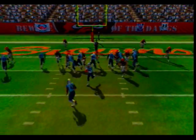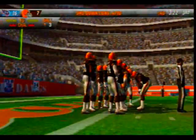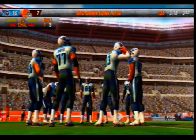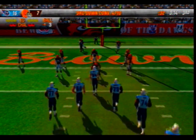The Browns come out on a 4-3. Hand off to the tailback. McIntosh is there on the stop at the three. Didn't get the blocking they needed, and now it'll be third down and goal. They're 3 yards away from scoring.